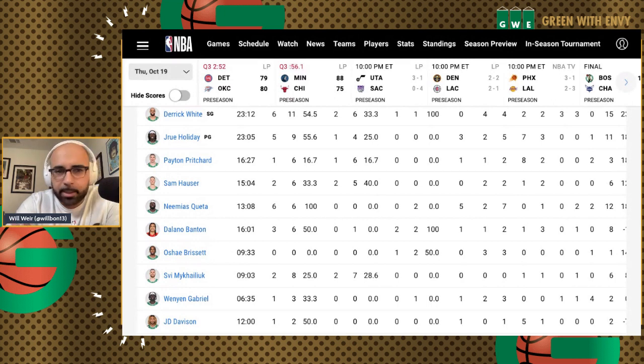So no Al Horford tonight, and then Sam Hauser and Payton Pritchard in the mix. We didn't see Luke Kornet, so no Luke Kornet tonight. I wouldn't read too much into that. I think he's pretty solidly established that he will be getting some playing time most nights, and certainly nights that Al Horford's out, I think you'll see him. But maybe it means something, maybe it doesn't.